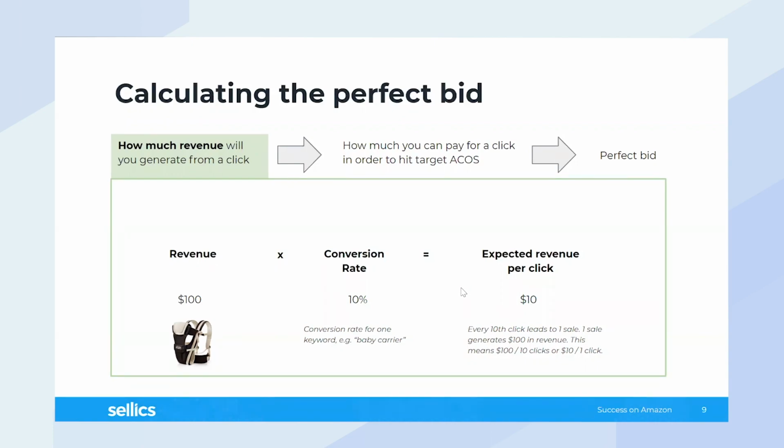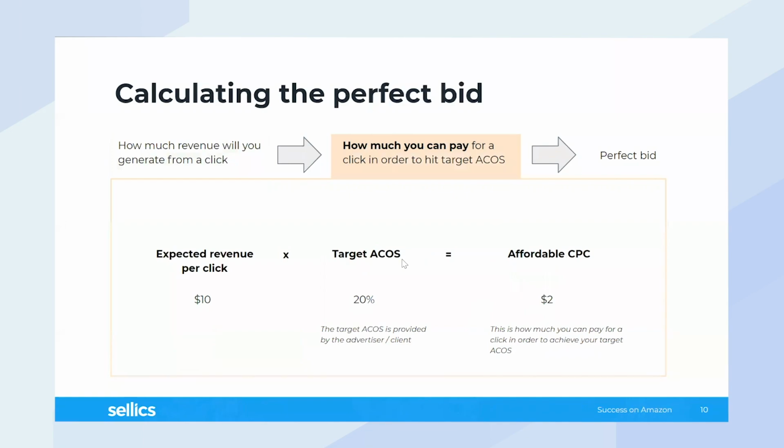This is how you determine how much revenue you'll make. Okay, so this is step one. So once you know that you will earn $10 for every click on the keyword baby carrier, the next question is, well, how much should you pay for it, right? And so here the target ACoS comes into play. So if you know that your expected revenue per click is going to be $10, and the target ACoS is 20%, then your affordable CPC, this is how much you can pay for a click in order to achieve your target ACoS, is essentially 20% of those $10, which is $2. Okay, so you calculate how much you will make, you multiply it with your target ACoS, and you will end up with your affordable CPC. This is how much you can actively pay for it. Okay, so that's the second step.